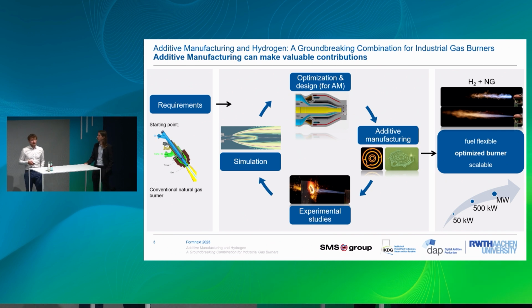The first point was the optimization and design of a new burner, which is more compact and manufacturable by additive processes. This is followed by the actual additive manufacturing of these burners, which is followed by more or less parallel investigation of the burner and the combustion behavior by experimental studies and simulations. Running this loop, we were able to derive a fuel flexible optimized burner.